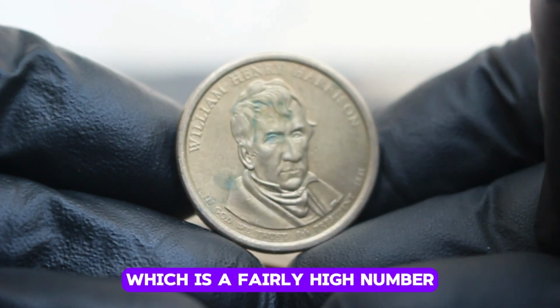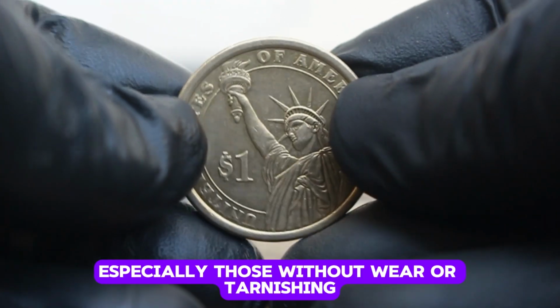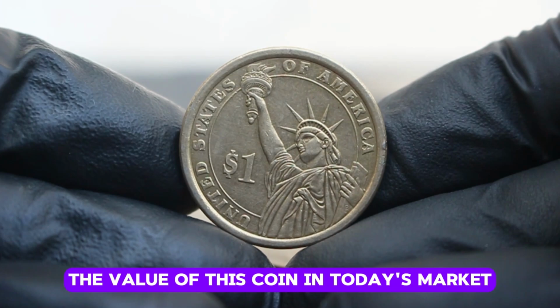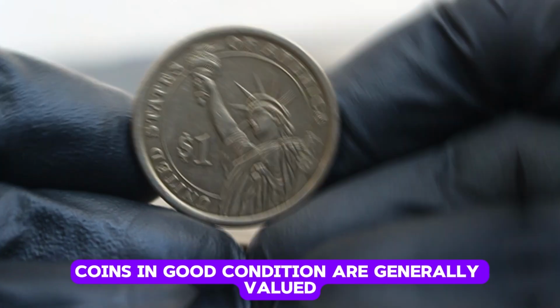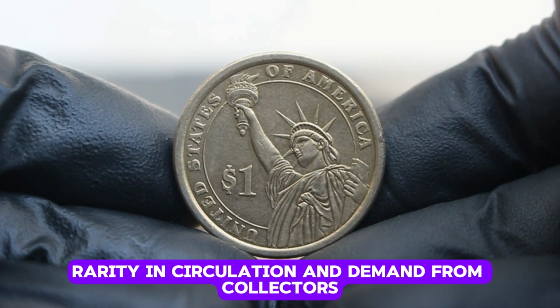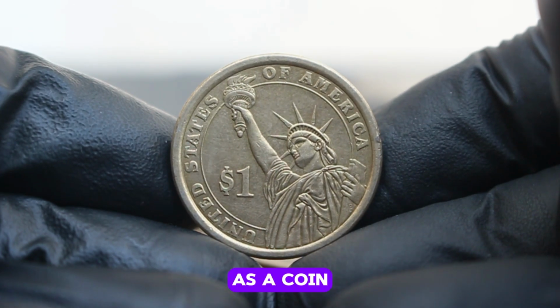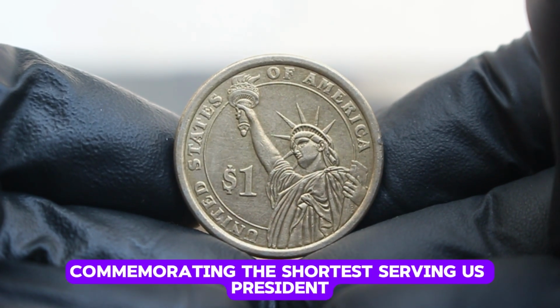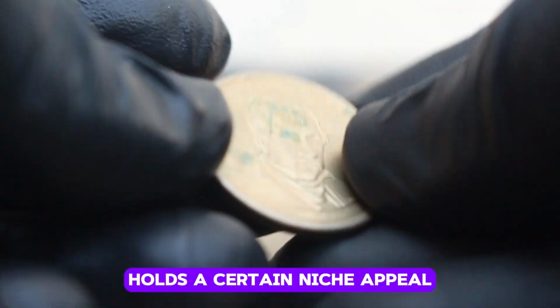However, in good condition, especially those without wear or tarnishing, the value of this coin in today's market can range from $56,000. Coins in good condition are generally valued based on their historical significance, rarity in circulation, and demand from collectors. As a coin commemorating the shortest-serving U.S. president, the Harrison presidential dollar holds a certain niche appeal.